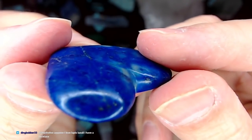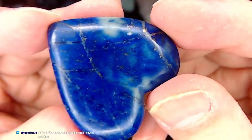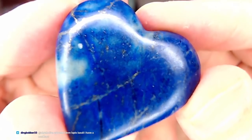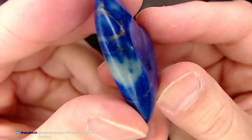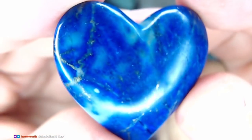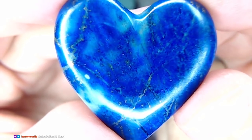Lapis lazuli. I have a necklace. Oh, really nice. This is beautiful. Like, take a look. See if it focuses. Look at that. Really, really close up. Beautiful.